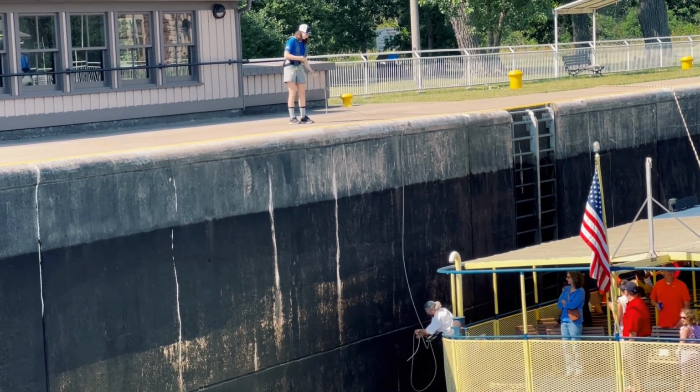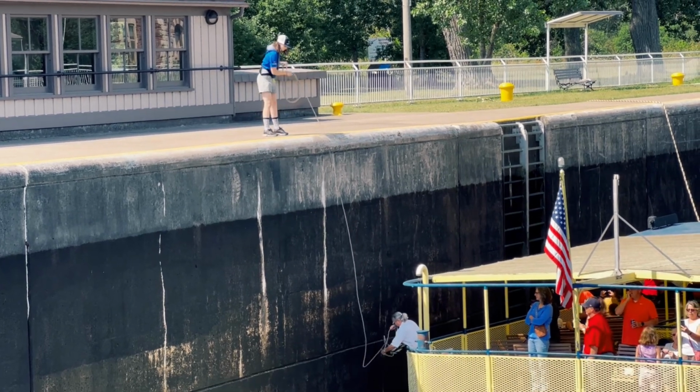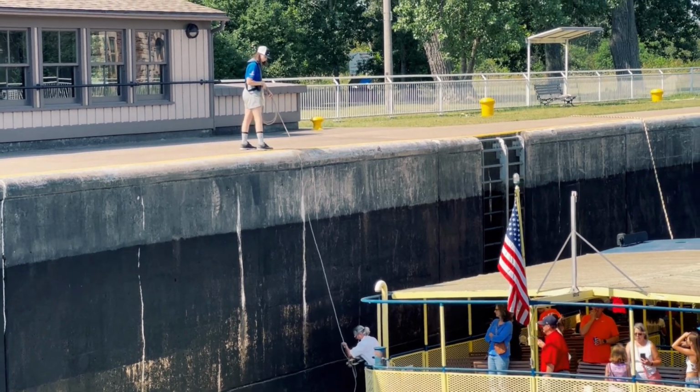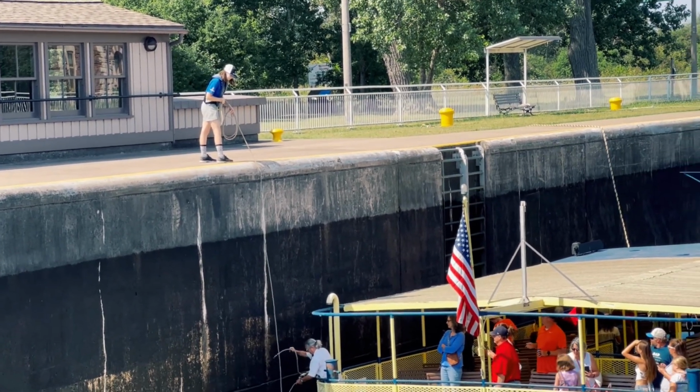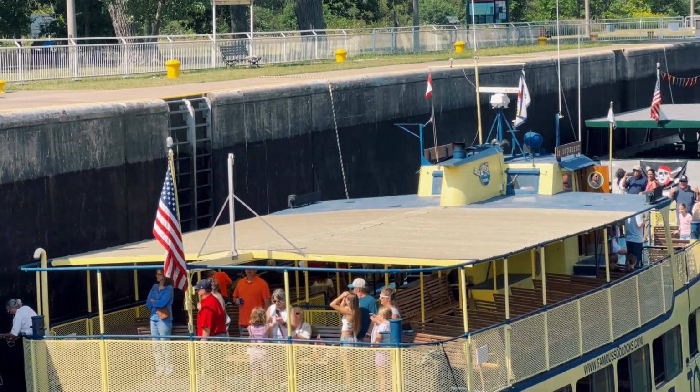The first lock on the Canadian side was built in 1798 by the Northwest Fur Company to facilitate the fur trade. Unfortunately, it was destroyed during the War of 1812.